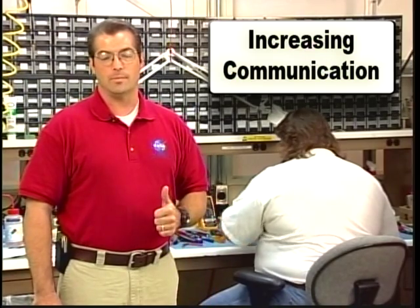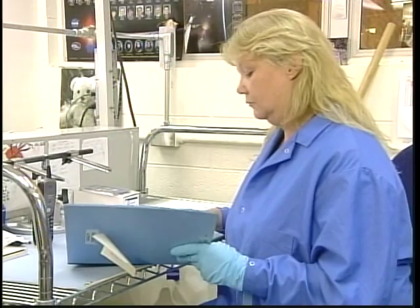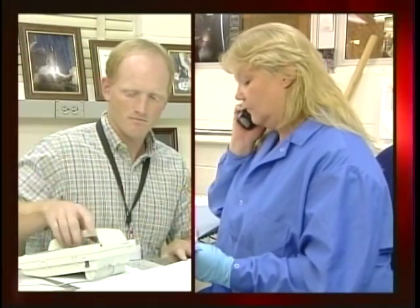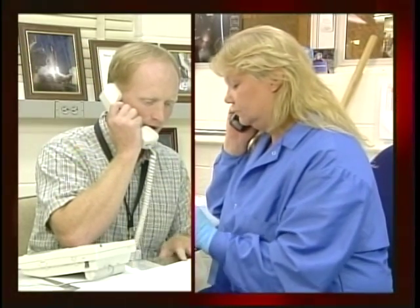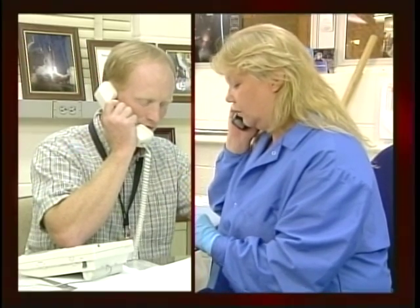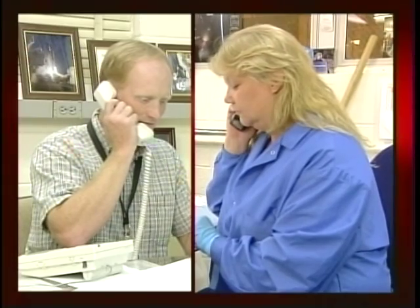In implementing CI solutions for improved communications, the team found that in the electrical shop, increasing communication between technicians and engineers was key to resolving problems. So, we began allowing the technicians to contact the design engineers directly whenever problems came up, instead of going through 2 other people first. This shortening of the communication loop facilitated problem resolution and helped to reduce stop-and-go work.